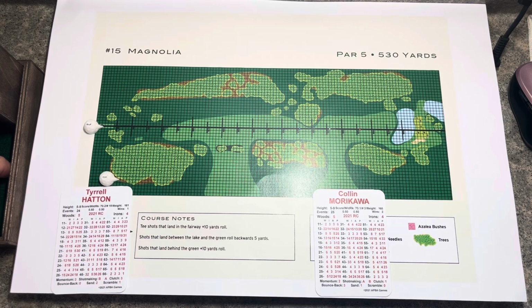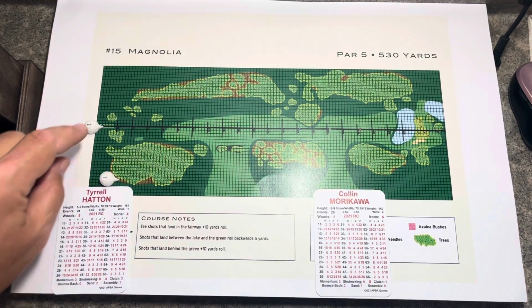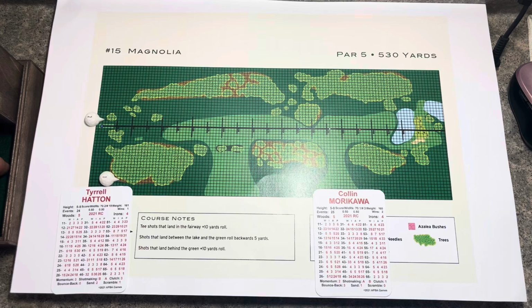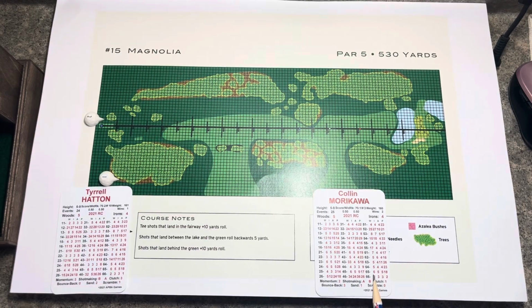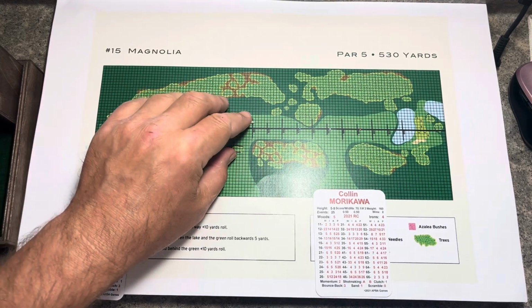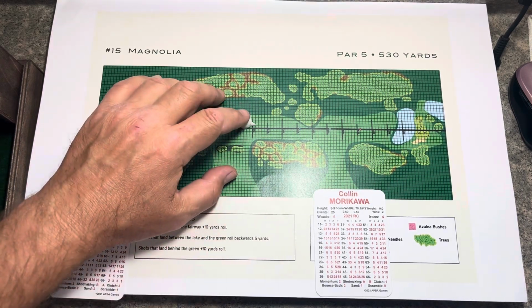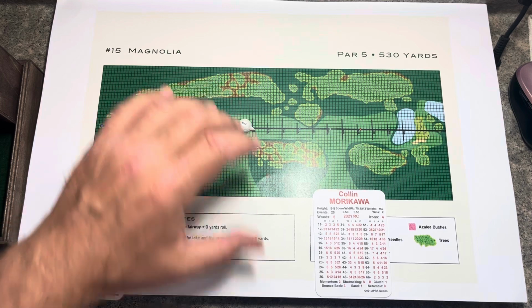We're going to shade left about 10, I think. We're going to aim 10 left, 5, 10, and he tees off. 64 is a 6. That's 255. Right 15, 5, 10, 15.